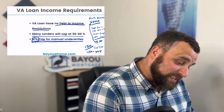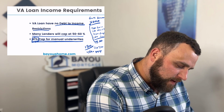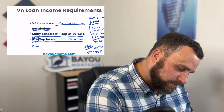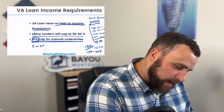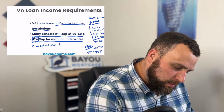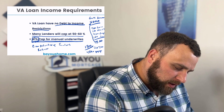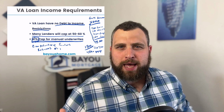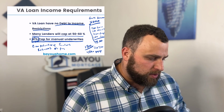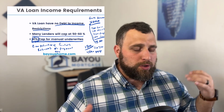Now, you can exceed that 41% if you have something called compensating factors. This could be things like reserves, no payment shock, which means your mortgage won't be more than 25% of your current rent. And there's a few other things in there as well. That would potentially allow you to go over that 41% DTI restriction. But for most of you, 50 to 60% on an automated approval, you're usually going to be good.